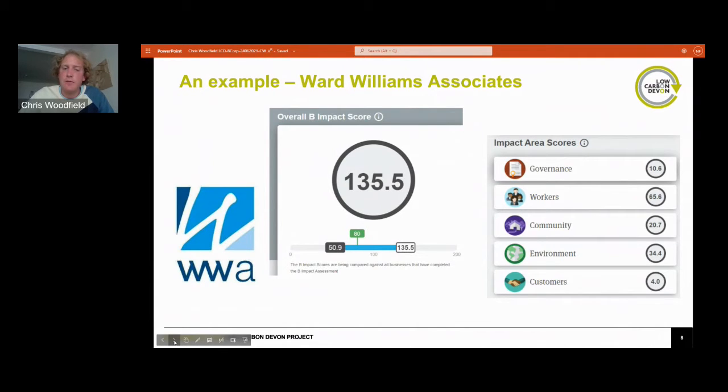And to become a B Corp, you have to achieve over 80. So you can see on the sliding bar there underneath the 135, there's the 80 number. So if you achieve over 80 on the B Impact Assessment, you can then submit your B Impact Assessment to become a B Corp. And that breakdown for them is on the right. So we've got the governance, the workers, the community, environment, and customers. So you need to get a good score on each of those areas. So if you're really good in one area, but not so good in another, it's a really good tool for you to highlight where you're doing well and where you need to improve.